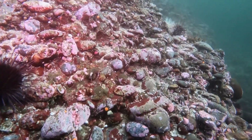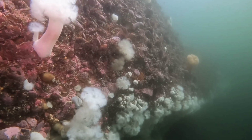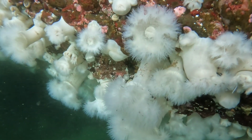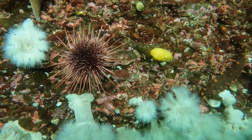The conditions on this dive were great, so we continued following the rock wall, admiring starfish, sea urchins, and all of the little life living in between. The anemone here appeared to be thriving as it decorated some sections of the rock wall in spades. Of course, a few bright nudies were spotted in the mix too.